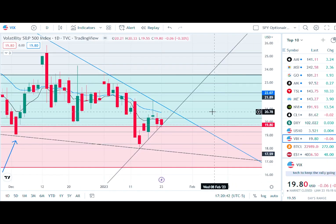Looking at the VIX, VIX doesn't have a lot of direction. We're still in this overall falling wedge right here. We did break support right here, but we could not quite close back under 19.7. 19.7 is still a big major level for the VIX to get below.